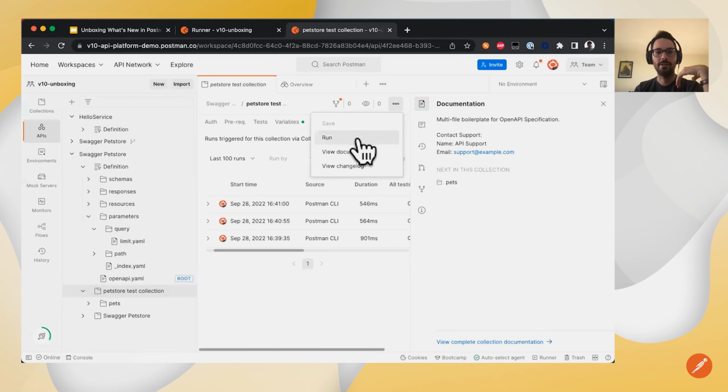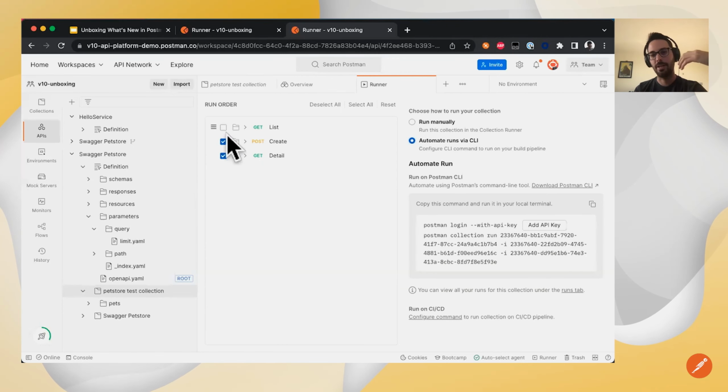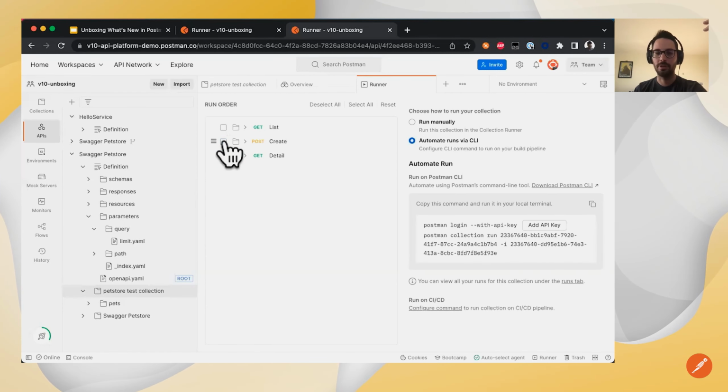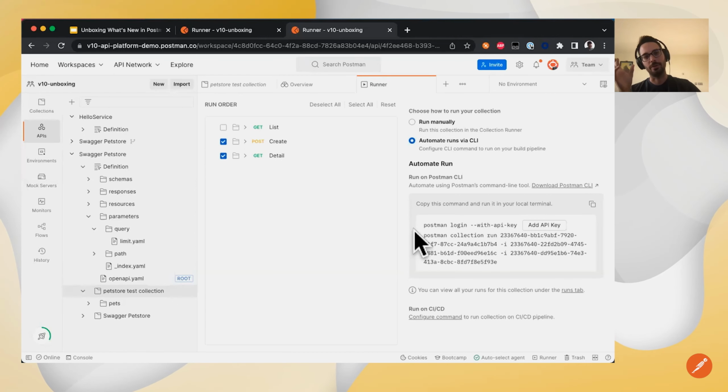So if you go ahead and try to do a run, you can automate the runs, and it's going to give you the right code based on how you define what you want to do with your tests. We also saw that you can generate the code for the CI/CD pipelines, and I think that's about it. That covers most of the features. This is not all. This is most of the features I could fit in that webinar.